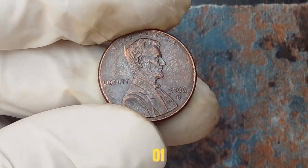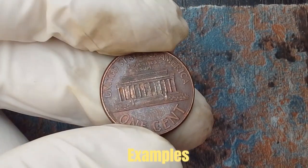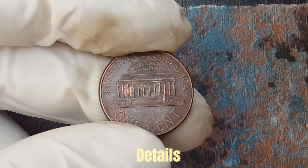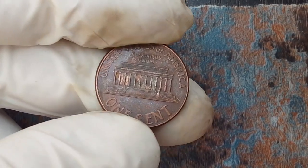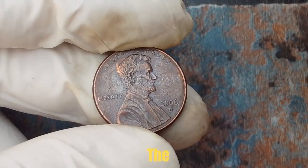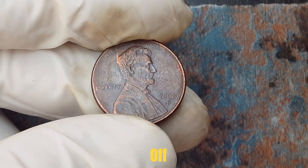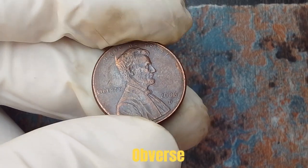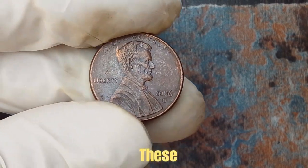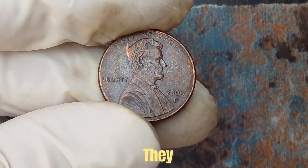While the coin is made of the usual copper-plated zinc composition weighing 2.5 grams, some examples have caught the attention of collectors for their unusual mint condition, sharp strike details, and in some cases, rare mint errors. That's right, in the world of coin collecting, it's often the flaws that bring the fortune. Some 2060 Lincoln cents have been discovered with off-center strikes, double die obverse, and highly reflective surfaces that resemble proof-like finishes. These qualities are not typical for standard business strike coins, and when found, they stand out dramatically.